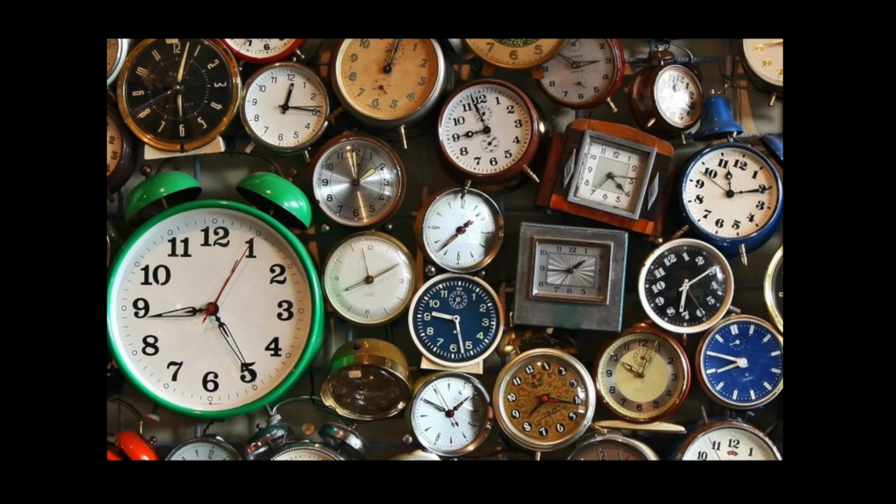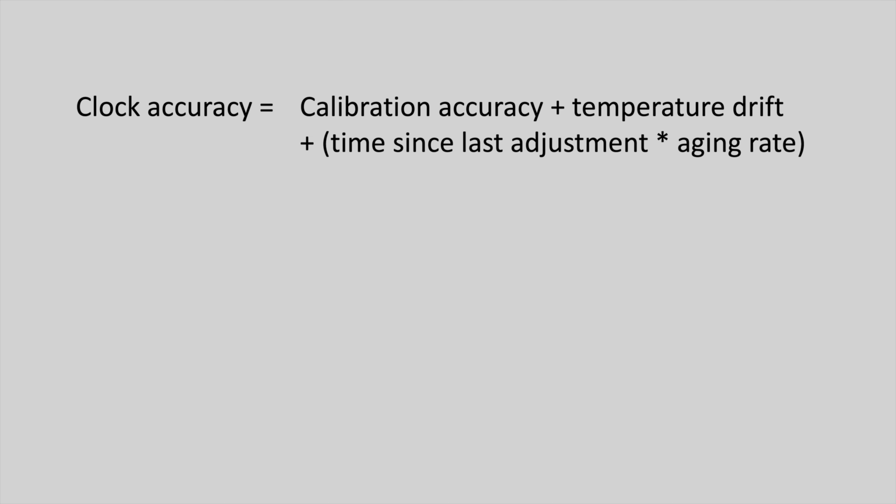Now, continuing a little bit. How accurate can we expect the clock to be? The clock accuracy generally is the result of the following simplified type of formula. It's the calibration accuracy at the moment that the device was originally or later calibrated.